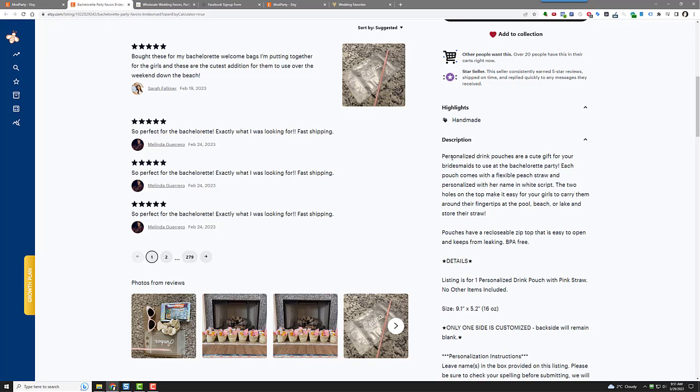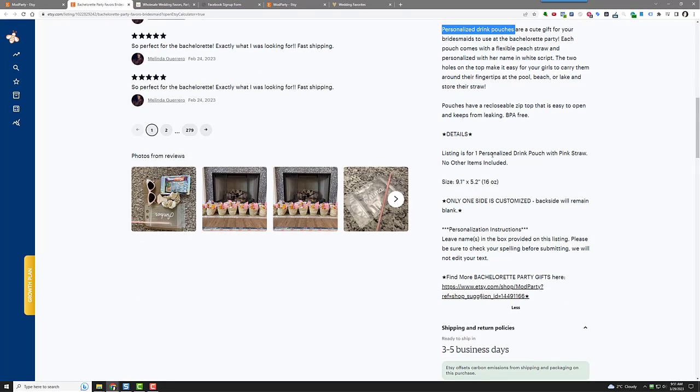And in here, the first thing they have is their kind of SEO line, right? Personalized drink pouches, cute gift for bridesmaids to use at a bachelorette party. There you go. So what are they? How do you use them? Awesome. Then some features. And then the details, which is good.